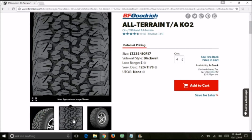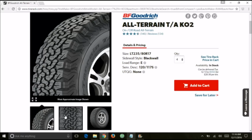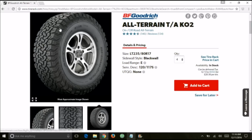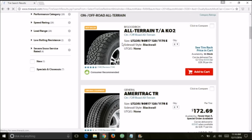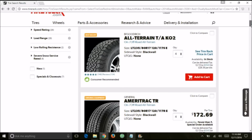What used to come stock on some of the Dodges was the Goodyear Wrangler tires, and I really liked those. Those were like a mediocre tire, but this is a little bit more of an aggressive tire, but still an all-terrain tire, so not too meaty on the highway, so it won't peel off like butter, or be too loud on the road. But I definitely think this is one of my top selections that I'm debating on purchasing.